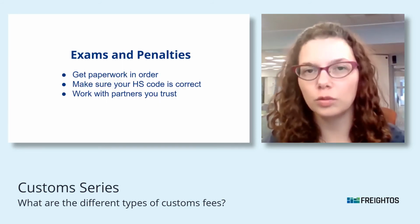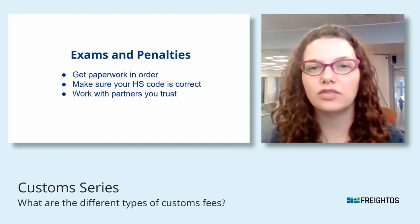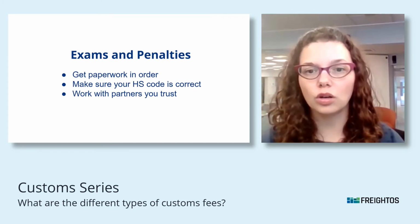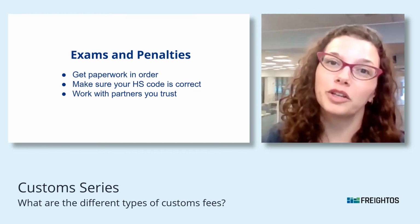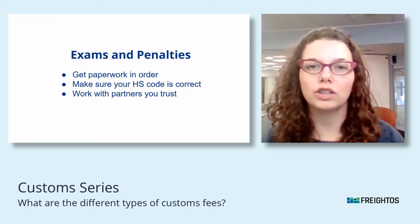While there's no foolproof way to avoid customs exams all the time, our best advice is to get your paperwork in order, make sure your classifications and compliances are in order, and make sure to work with partners you trust, including your supplier, your freight forwarder, your broker, your freight booking platform. Make sure that the people you're working with are people that you can trust.